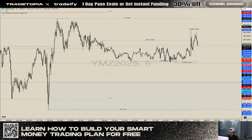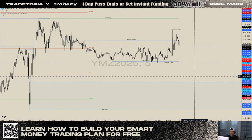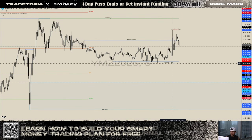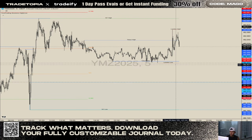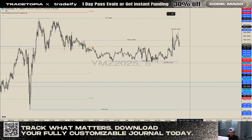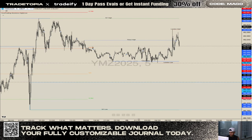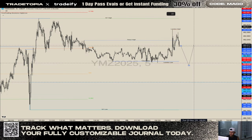My thoughts are that we break London lows to push towards this. However, the most probable setup is that once it cracks the low, we just take profit. Sometimes you'll see the market clear the lows here. I think I might make this line a little bit thicker. But sometimes you see it clear the lows and then immediately bounce, and it's a heavy bounce.